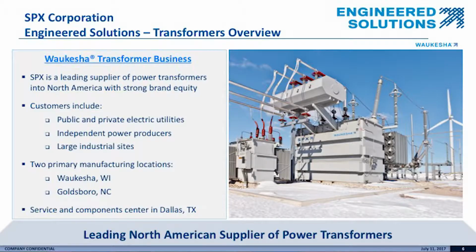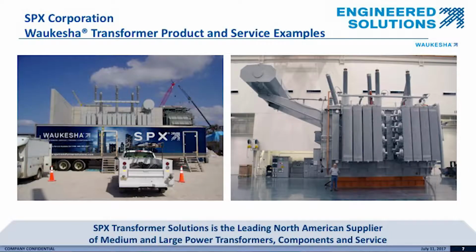Then a little bit about us. We're probably the largest sole transformer manufacturer in the U.S. We have a very large facility in Waukesha, Wisconsin, and a fairly large medium power facility in Goldsboro, North Carolina. If you look on the right, you can see a gentleman standing there, and that's one of the smaller transformers we build in the large power facility that we have in Waukesha.